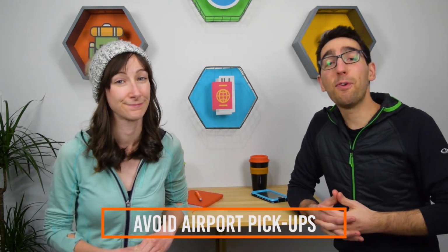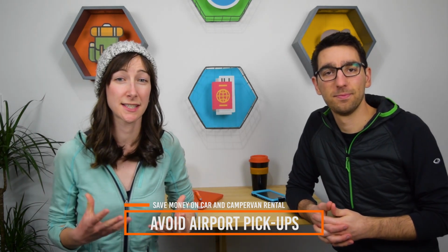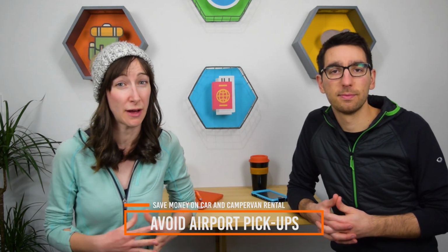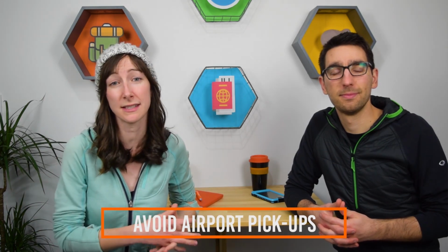Number 16, avoid airport pickups. Traditionally, picking a car up at the airport is slightly more expensive than picking it up in a suburb or city location, so double check it when booking your car or campervan by changing your pickup location from Auckland Airport to Auckland City, for example.